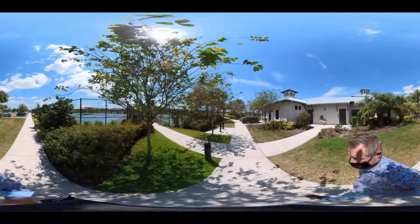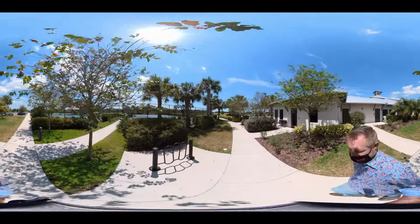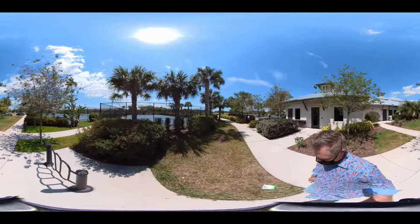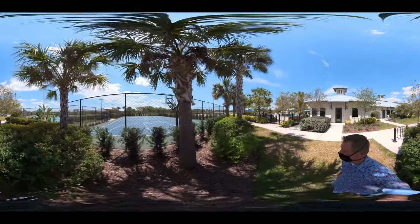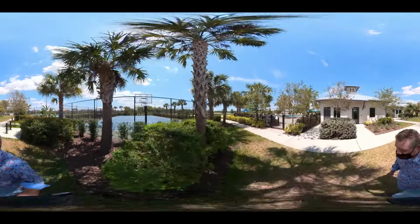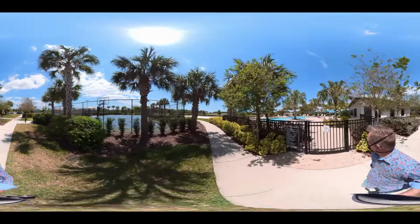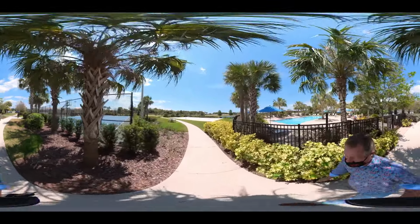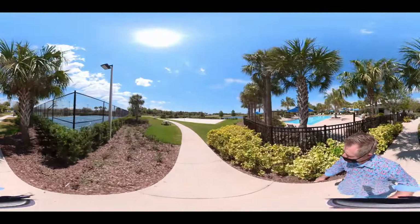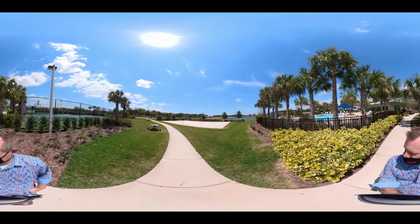Basketball courts. Everything's under lock and key, so you have to have a fob to get around. Ooh, little volleyball too. With the lake view. Nice.